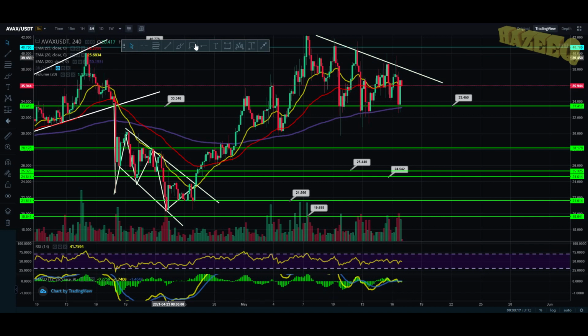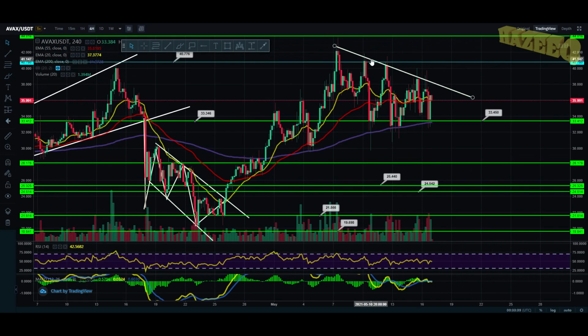We don't want to be overextended, just like we were over here. As you can see, the space between the 55 and the 20 EMA is large. We don't want to see that. That is called overextension, and that's when you roll over and you buy at these 200 EMA retest levels. So yeah, keep that in mind. That's basically how you get into the projects. You don't buy at peak prices, guys.